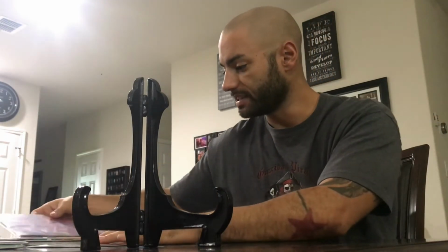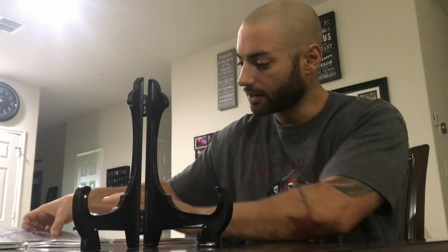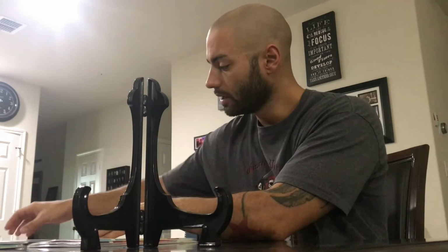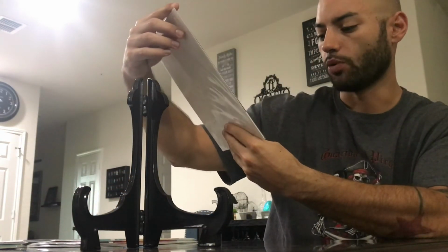So on to the DC. DC was what I picked up a lot of this week, and I'm gonna wait to show you my favorite cover till the end. But I picked up this Cyborg #22, this variant cover.